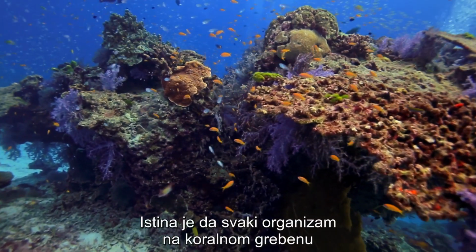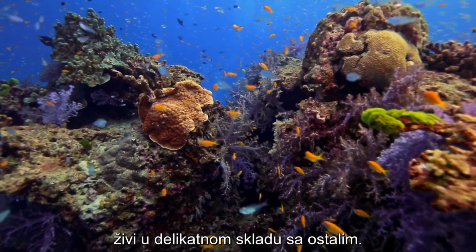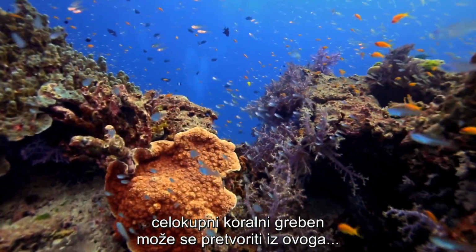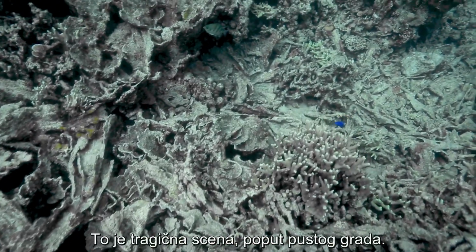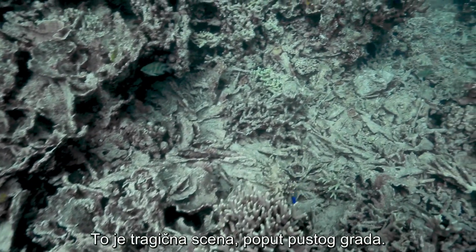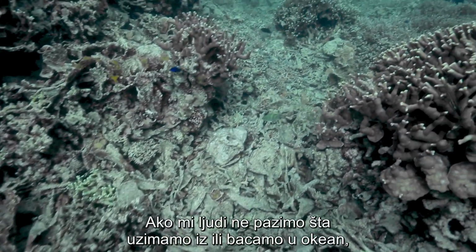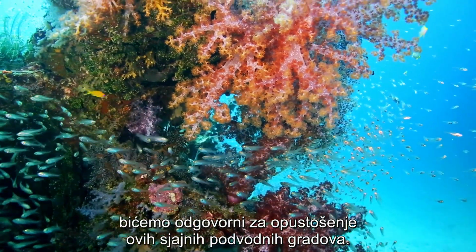It is true that every organism on a coral reef lives in delicate harmony with the rest. Harm to even one species of animal can transform an entire reef from this to this. A scene as tragic as an empty city. If humans aren't careful what we put into and take out of our oceans, we will be responsible for desolating these great underwater cities.